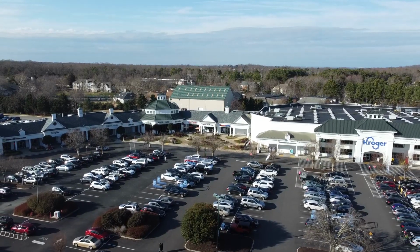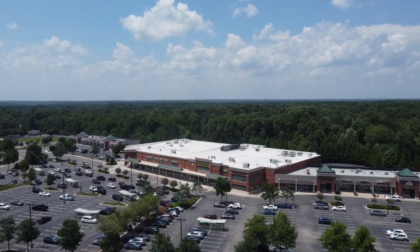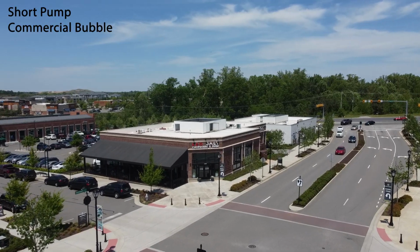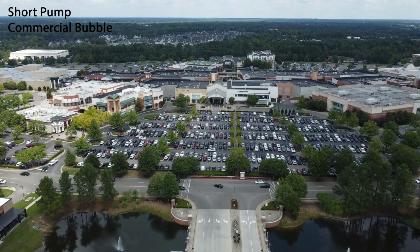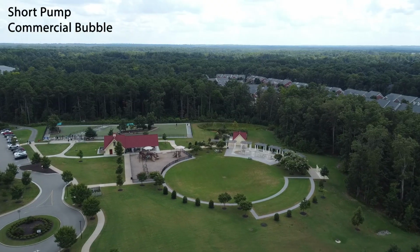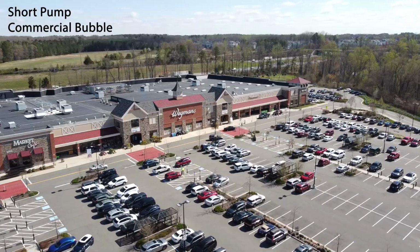Also, keep in mind that both Short Pump and Midlothian also have other commercial areas and shopping centers scattered all around, but the major arteries are Broad Street and Midlothian Turnpike respectively. In Short Pump's commercial bubble along Broad Street, you can find a ton of excellent restaurants and perfect date night spots, as well as excellent shopping at the Short Pump Mall and all of the strip malls located around the perimeter. There's also a bunch of different parks located nearby and a ton of grocery store options. Seriously, there are so many.